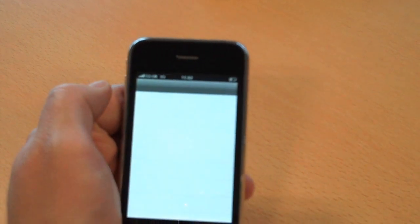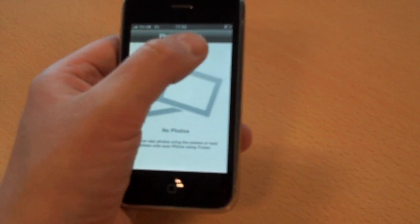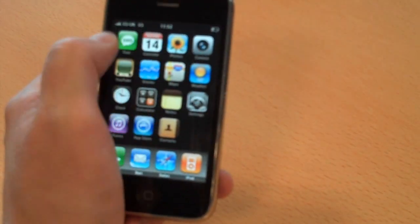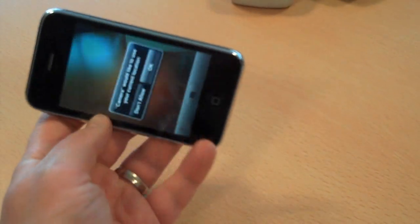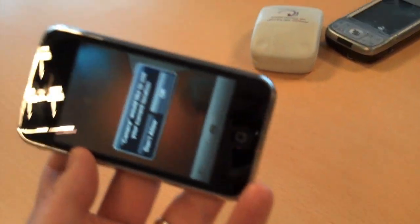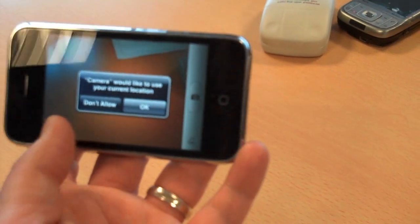Let's go into my photos. That comes up quickly and easily. No photos, please take one. Let's go back, press that. Bang. Let's have a look at my camera. Takes a little while to start up. Whoa, that is good. It's instantly. That is very nice. I must say, that is very smooth.